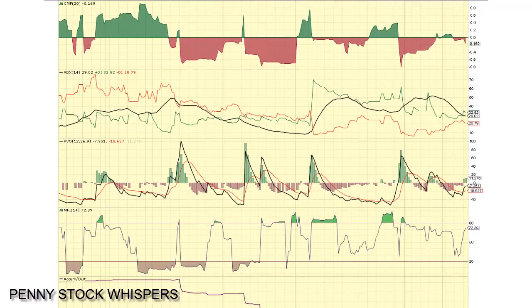Down here on our PVO, you can see that we crossed over a signal line a couple days ago, and we're moving up towards that zero line. I like to see these crossovers continue to happen. They're really great signs, and I like the way that those are coming.